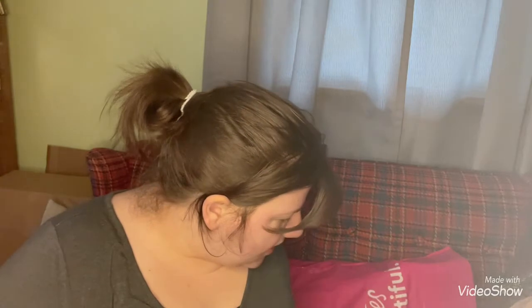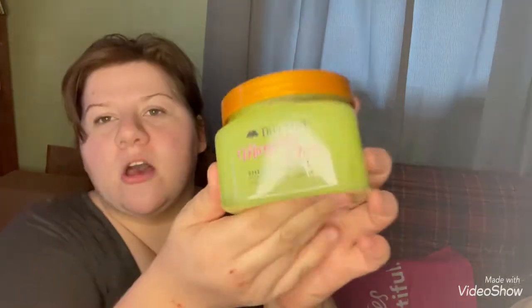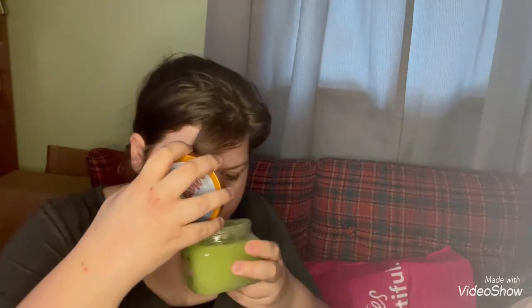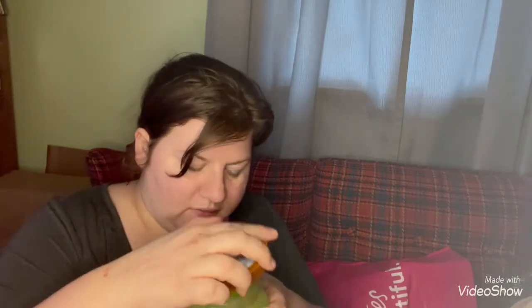And then the next thing I got is kind of a repurchase for me, not this exact one, but I put one of the sugar scrubs I got in my last video into my Secret Santa gift, so I repurchased one. This is the Tree Hut Margarita Citron Sugar Scrub. There's that. This is what it looks like. I want to smell this. Ooh. It's very lemony or limey. It smells lemony. It's very citrusy.